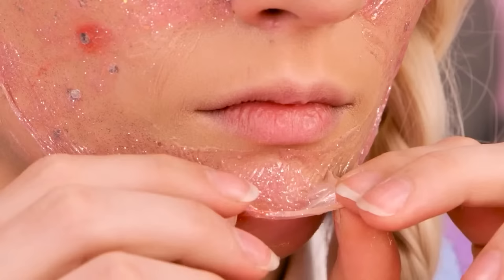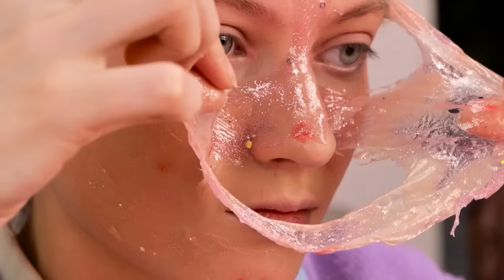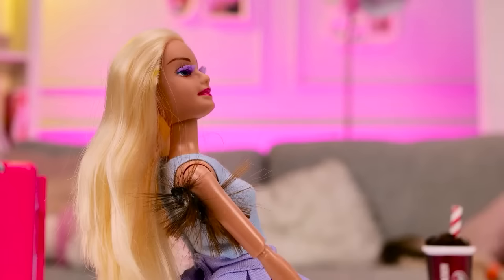Wow. Give a little massage to help you relax. Done? Let's take this off. Easy. Wow, I thought it was gonna hurt. Doesn't hurt at all, guys. I feel the glow seep through my skin. Perfect. Here. Why are you laughing?